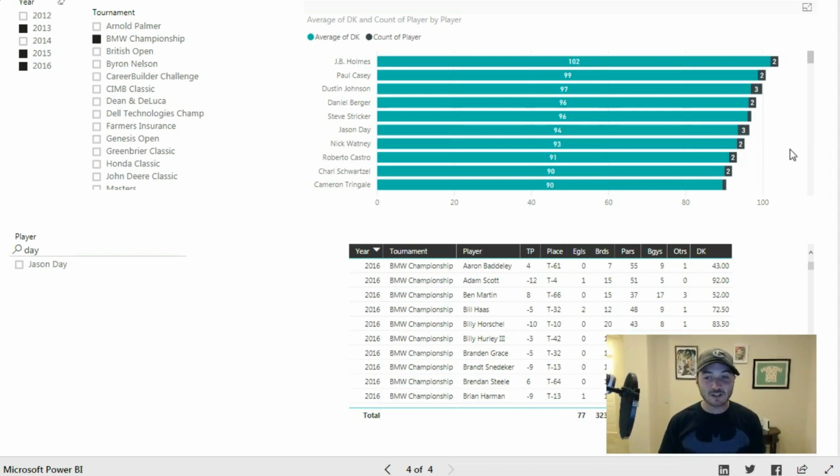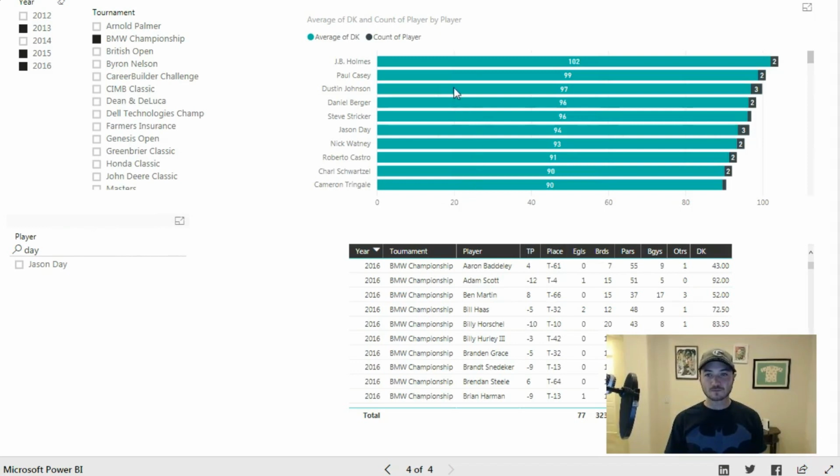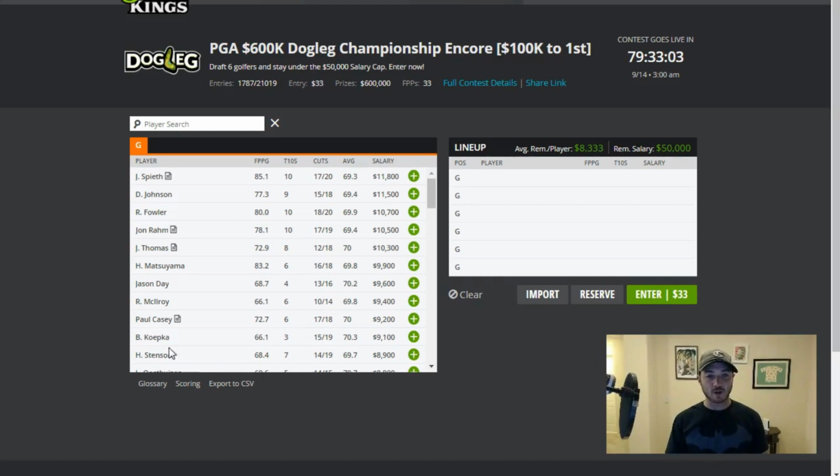Now let's dive a little deeper. What you see here is pretty interesting. He withdrew last year and only scored 55 DraftKings points. So even with a withdrawal, Jason Day is one of the highest DraftKings points performers when the BMW Championship has been at Conway Farms. That's pretty significant. We'll go back and look at a couple of these other names here. Paul Casey, yeah, we'll talk about him in a second. There's DJ. We're actually going to talk about a lot of these guys, so I'll hop back to it. But Jason Day seems to be a valuable option.